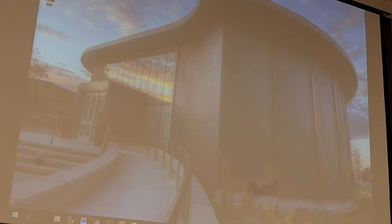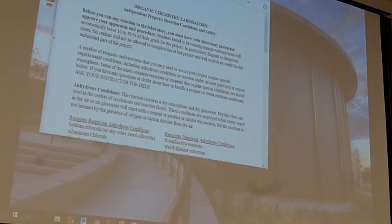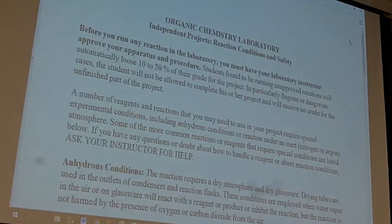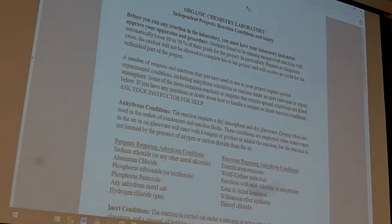Actually, let me make sure I've shown you all the pieces. I believe so. Oh, actually, sorry, I've got one more thing I need to show you. And then I'm gonna give you some more specifics on the due dates. So the green sheet, I had not shown you that yet, okay?